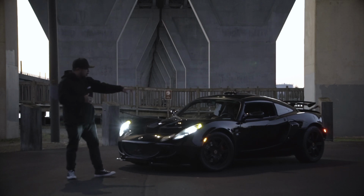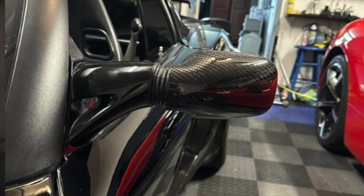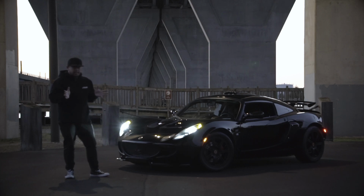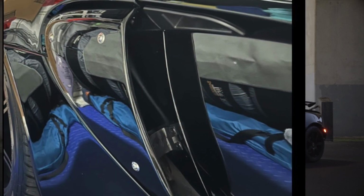Going around the car, I also did carbon fiber side mirror covers. They're just overlays that go over the OEM mirrors. And the car has side scoops that are functional. On the passenger side, the mesh was missing and you can't just buy the mesh.